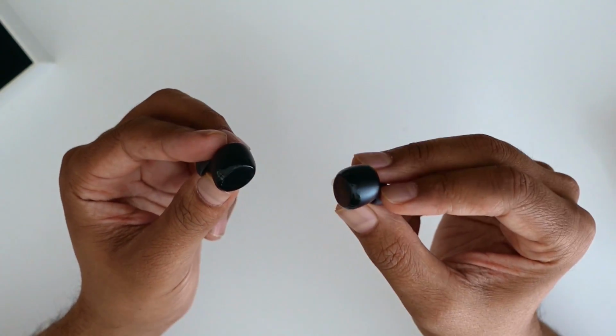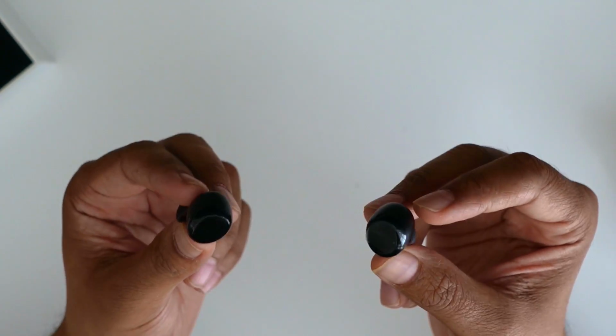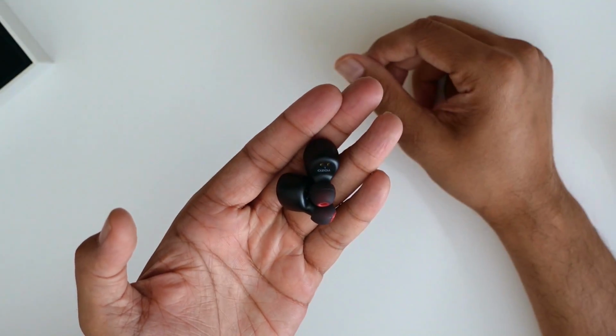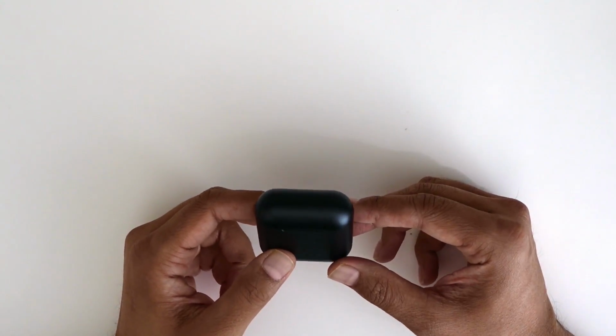And they're not an odd shape, so when you do stick them in your ear, it's not like you're causing attention because they're funky looking or anything like that. Very subtle. I can see myself using these on a day-to-day basis. So let's take a look at this case.